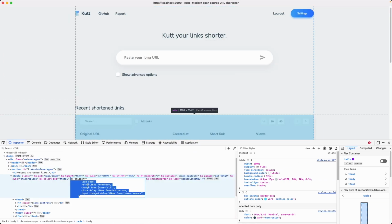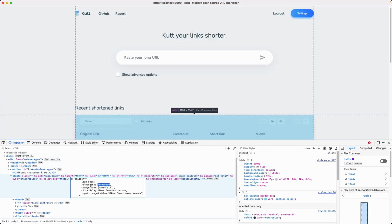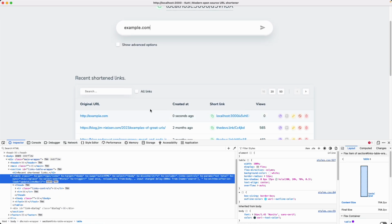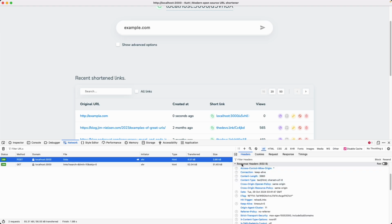The other one is also interesting. It's listening to the reload links event from the body element. But when does this happen? If I create a link here, you can see that it makes the table reload the links, and that's because if I come here, you can see that with the response header I am sending back this htmx header with the value reload links, which htmx then assigns to the body element, and I can listen to it here.